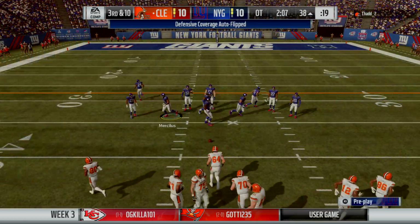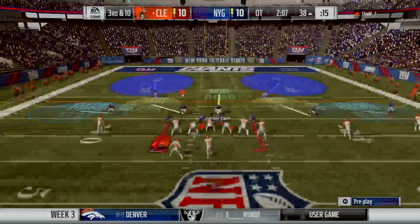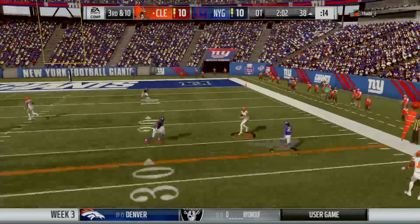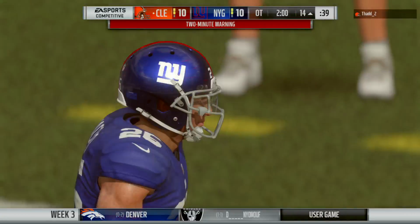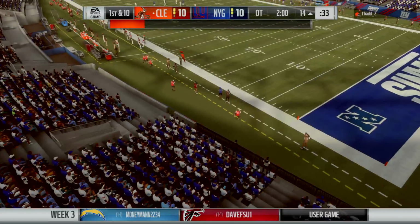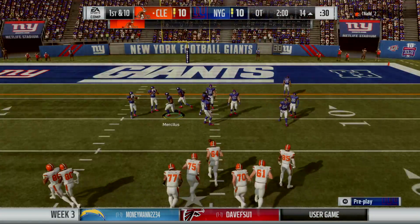In need of a 3rd and 10 conversion to keep this opening drive of OT alive. From the gun, Mayfield. And this time he's got the hook up. It's complete, and all the way inside the 15 before they drop him. 2 minutes to go here in overtime. We'll be back after this.